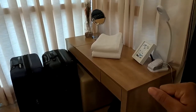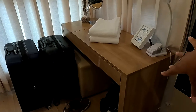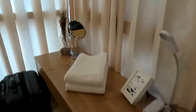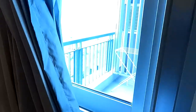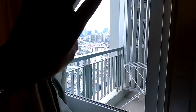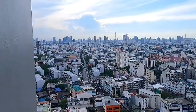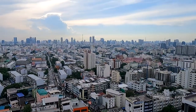You can see our bags are getting ready to go as we leave the area. But we've got a desk here, which is fantastic. And I do like that you do have a view from here. There's a window right in front of the desk that looks out onto the balcony and beyond. And then I think it's great also to sit in here at night. The views are beautiful from this window. You can look out into the city.